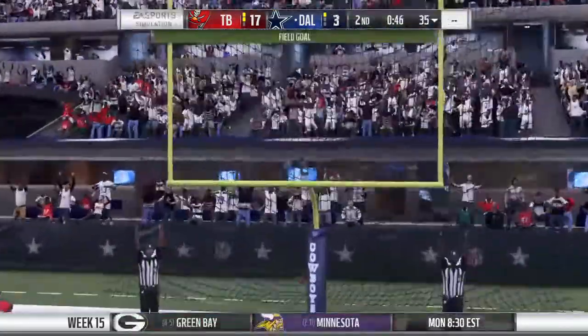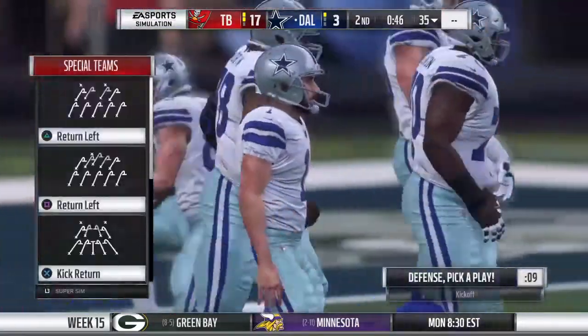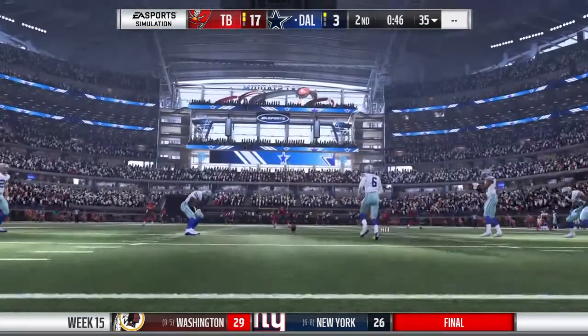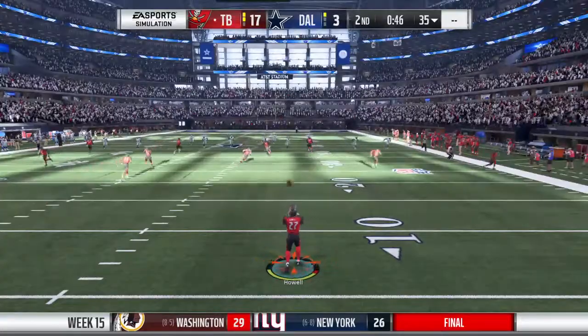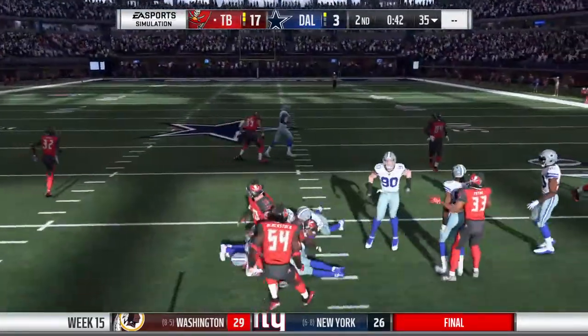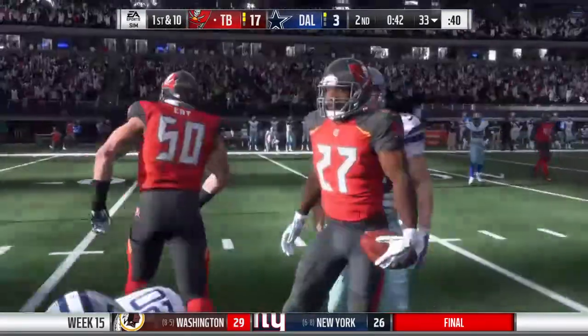And his kick is indeed good. And they're on the board at least here. It's now 17-3. Well, at least they won't take a goose egg into intermission as they do carve out 3 points here in the waning moments of quarter number 2. Yeah, it hasn't really been the greatest of first halves. They've looked out of sync, especially on the offensive side of the ball. But a field goal here at least gives them some momentum as we tick down toward halftime.